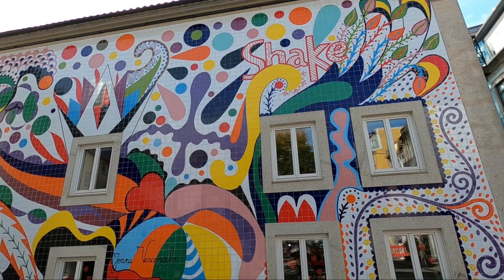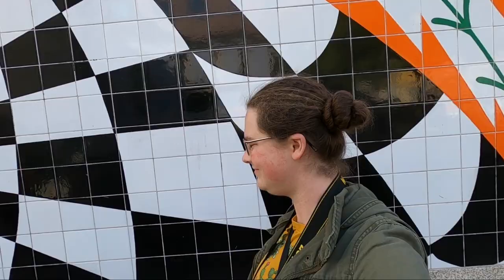I wandered a little and found this beautiful tiled street art on the side of a Steak and Shake restaurant.